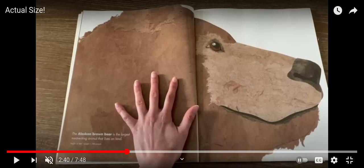Why do you think the author, Steve Jenkins, made everything real or actual size? Yeah, he wanted you to be able to compare yourself to the animals to see if the animals are bigger than you or smaller than you. And it can help you imagine the size of these animals.